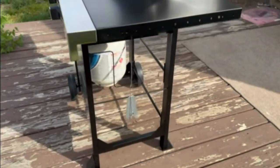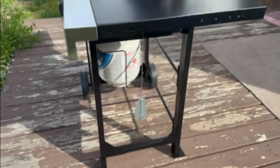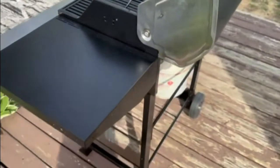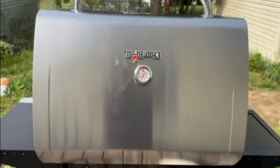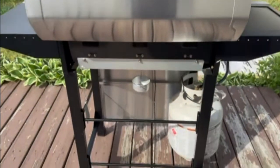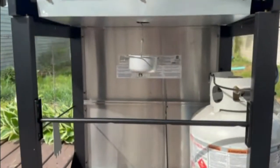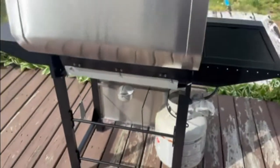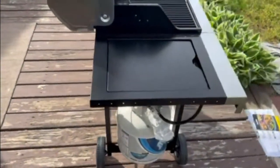I do love the side table there, and there's the area for the propane tank. I'll show you that in a little bit. But that side table here, I can fit more condiments, some of my grilling tools, some more food that's about to go in the grill. So I do love that. And the fact that you also have a side burner. I'll show you that in a little bit as well. But it's just awesome. You know what I mean? And you got the wheels at the bottom so you can actually wheel it anywhere you want. There's the grease pan. Just a side note, make sure you empty that out every so often.